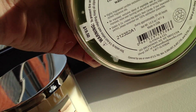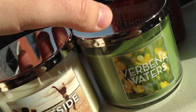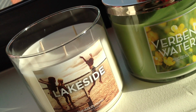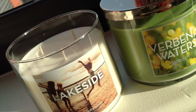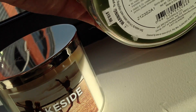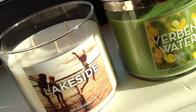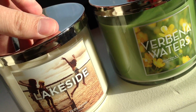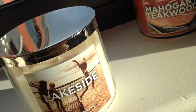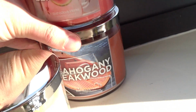Yeah, not as obvious. Notes on this one are a watery peach, citrus, verbena, and sandalwood. I definitely get a little bit more of that sheer musk that's in the Lakeside. And again, the watery note is the same between the two of them. And maybe not so much of the peach in this. So I'd say it's a little less fruity, less intense on the citrus. But it sort of hits the exact same parts of my nose. So quite similar to Verbena Waters, but in a really great way. I love it. It's a definite number 3 for me.